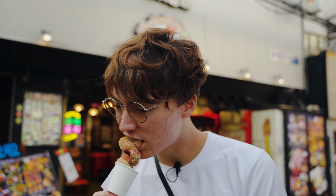Well, that is the rest of Shin-Okubo. Hope you guys learned something new today. Hopefully we were able to show you guys a little bit more of Shinjuku outside of Kabukicho.